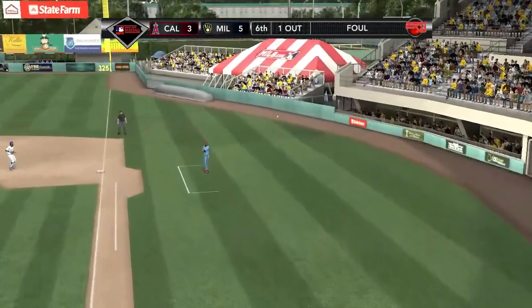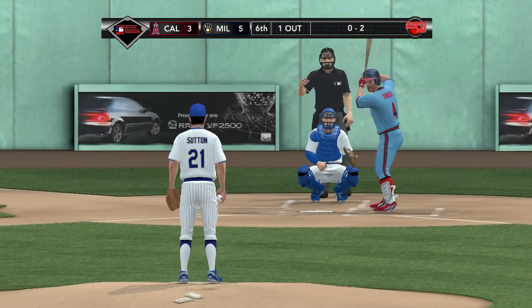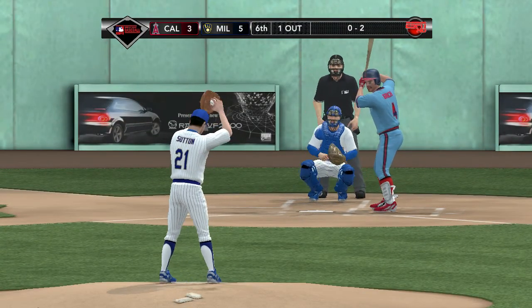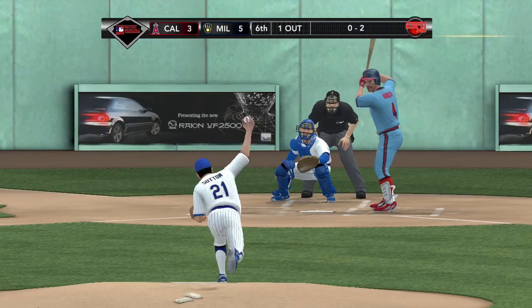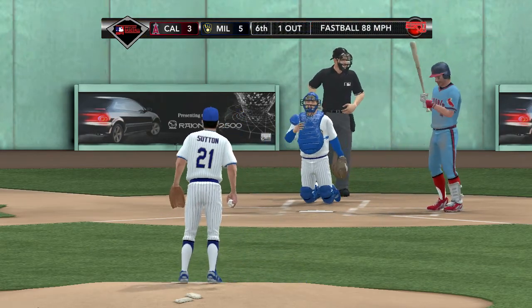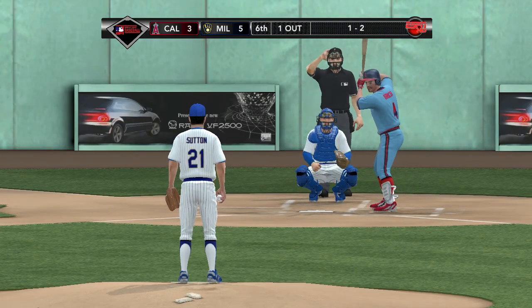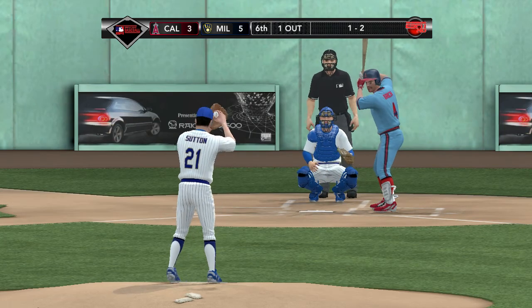Line drive. That's foul towards first. Can't get him to chase the fastball. Low. 1-2. Boy, it's a great fastball right there, down in the strike zone. Now there's so many ways to go. Let's see how he comes back to attack this hitter.